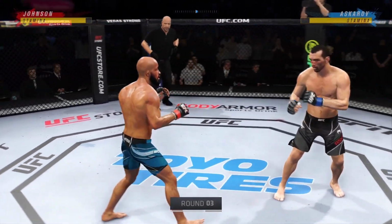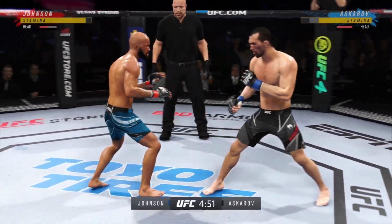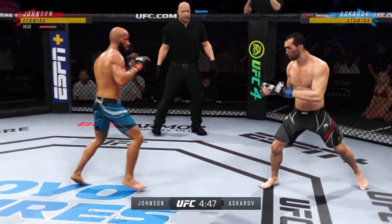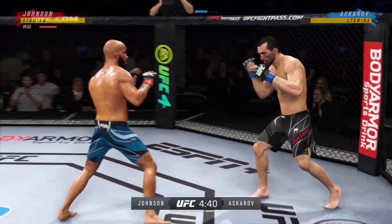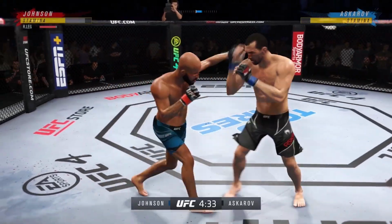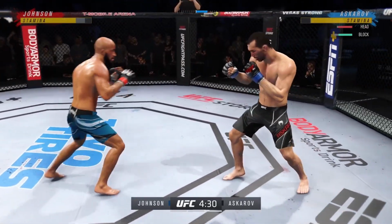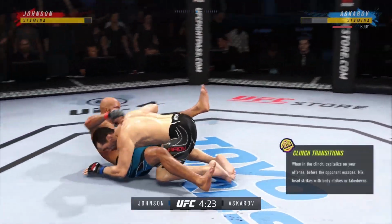Crowd fired up, so are we. Third and final round. Splits the guard, lands the right hand. Single collar tie now. Pretty good right hand. Well, we wondered earlier why there weren't as many body strikes. He's making up for lost time here. Shot to the body connects, and that bears watching. That's going to hurt this guy.